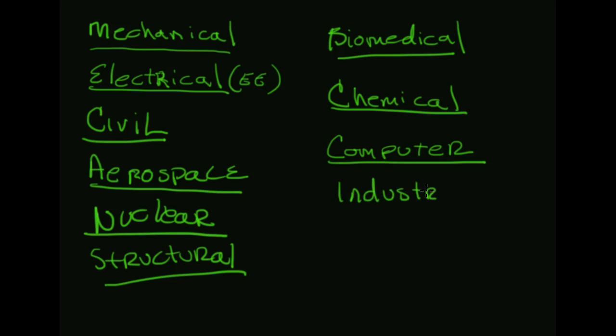Industrial engineers. This is a group that crosses over a lot of other groups. Industrial engineers are folks who are designing and optimizing facilities, equipment, and systems for manufacturing. So any place that you're doing large scale manufacturing, like building cars, how do you design the plant that's going to build the cars? Not the design of the car, but the design of the plant.